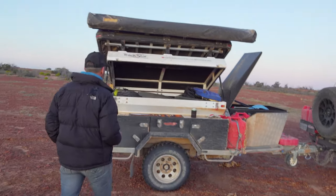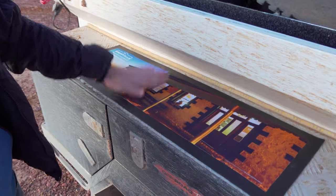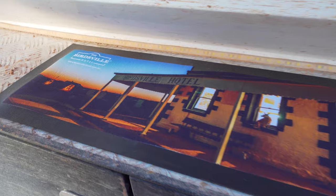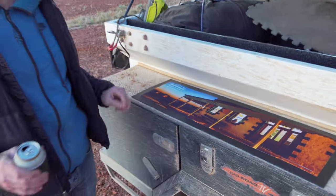Come check out my souvenir. So, Birdsville Tavern bar mat. So now, when the bar of the trailer is filthy, we just get out the Birdsville bar mat, and it makes us feel like we're in the Birdsville Hotel again, having a cider.